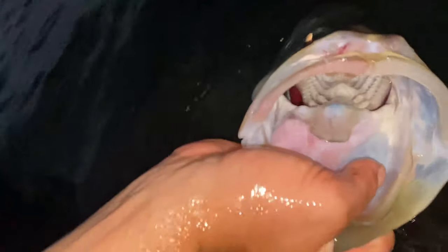Look at that freaking monster. That's the biggest snook of my life. This is ridiculous, dude. I got the whole fight on the GoPro.